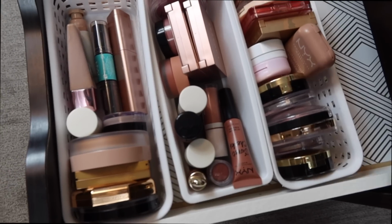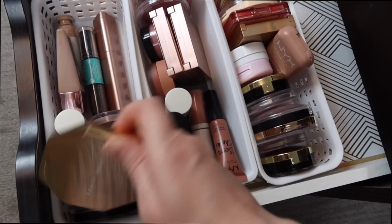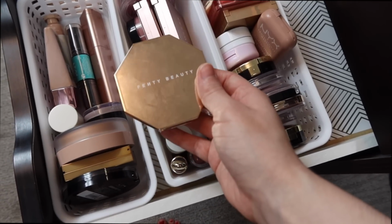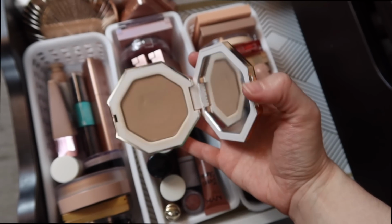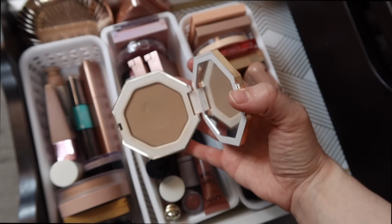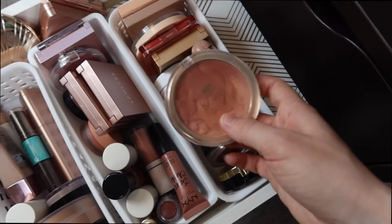And then I'm going to toss in a powder bronzer just to have that as an option. I don't think any of my powder bronzers are on the chopping block. Definitely not this one. This is the Fenty Beauty in the shade Into Sun. Kind of want to see if I can hit pan on this because, look, you can see the ring. So it looks like we're getting close. Do want to add in a couple powder blushes. Let's do this one just because it's one of my favorites for the summertime.